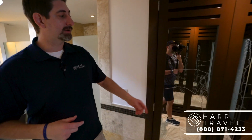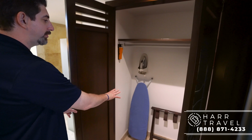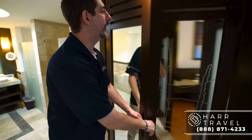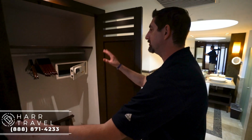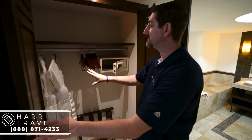Now in this particular category, you have the closets in here. So you see you have your ironing board, some luggage storage. You also have hanging storage and storage up above as well. On the opposite side, you are going to see that you have your safe. And once again, because it's club level, you're gonna have your robe and slippers.